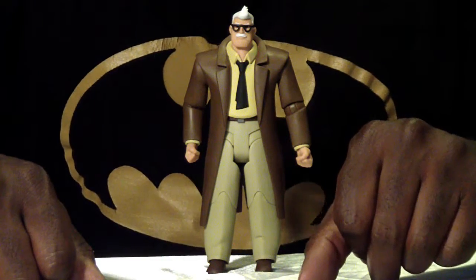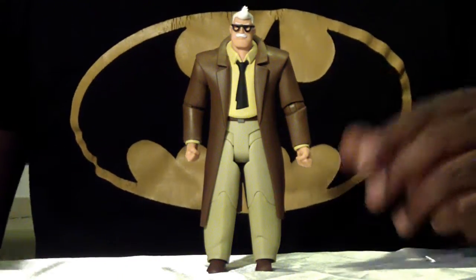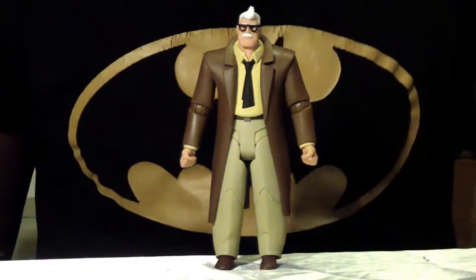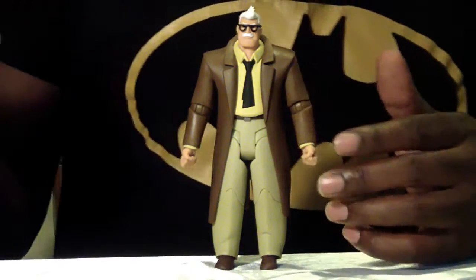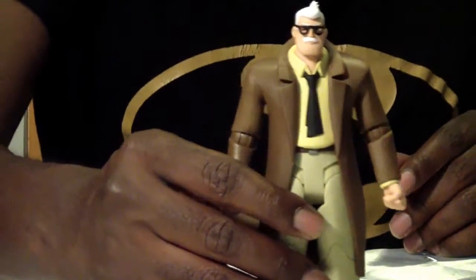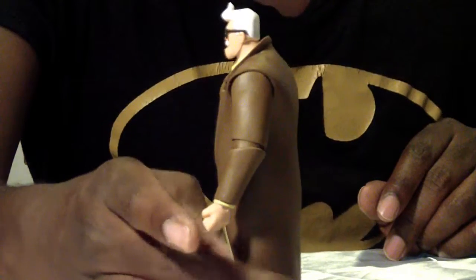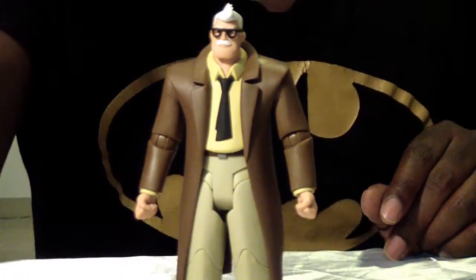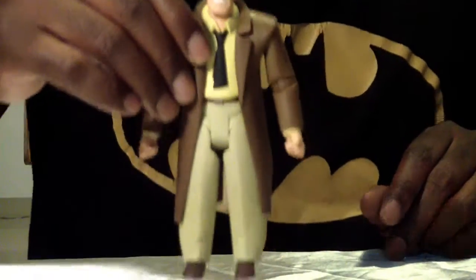Jim Gordon! That's right, Jim Gordon from Batman the Animated Series, DC Collectibles. Finally got the Commissioner. I shouldn't say really finally, because this is probably the quickest we ever got the Commissioner Gordon in any Batman line. Right off the bat, looks like he just jumped off the cartoon. I have to say, phenomenal. Just amazing. Excellent sculpt. Excellent paint job, no smudges, nothing, right down to his shoes.